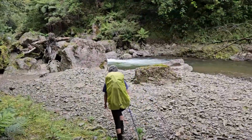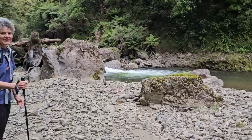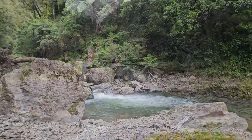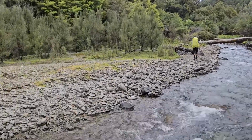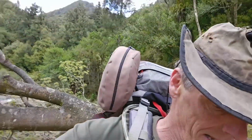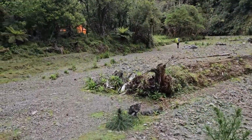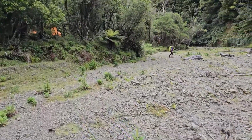Been a lovely walk up this valley. Lots of crisscrossing the river. Looks like it might do. Not far, that's just up there. Oh, that was a bit tricky. Looks like we've made it. About 5 1/4 hours tramping from the car.